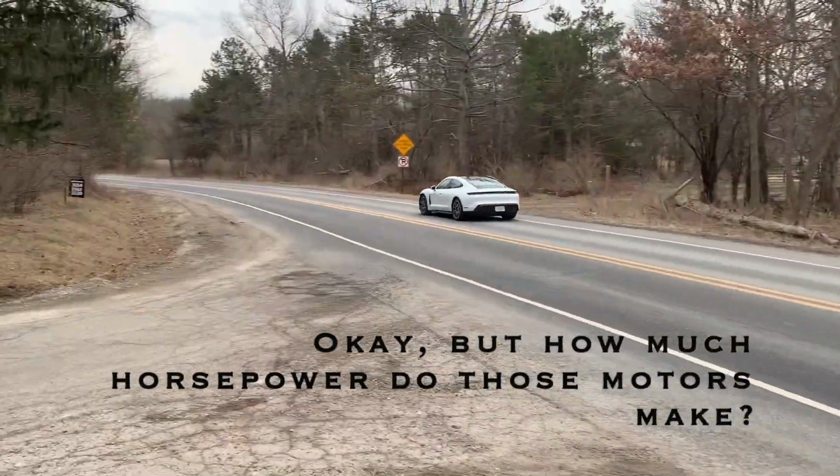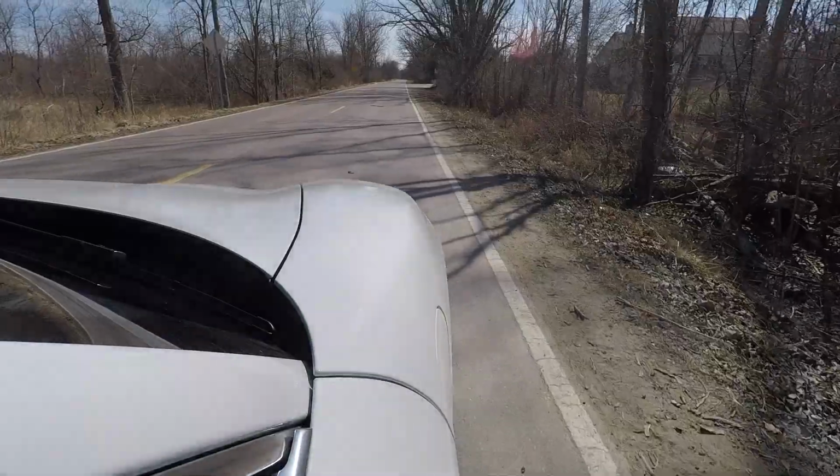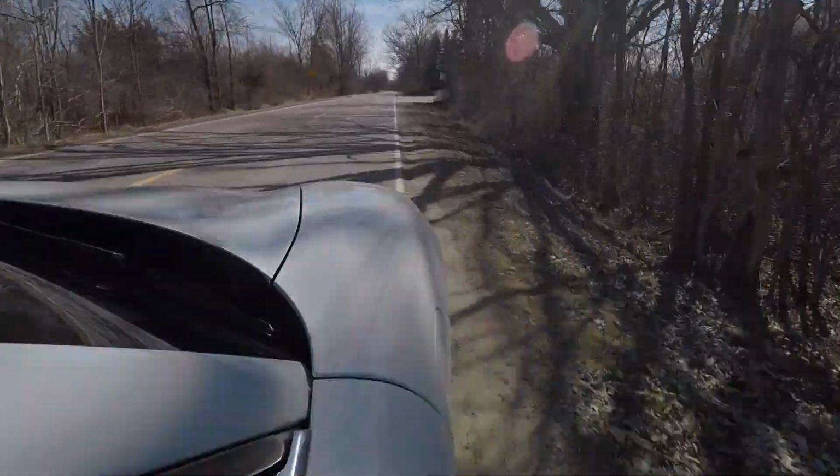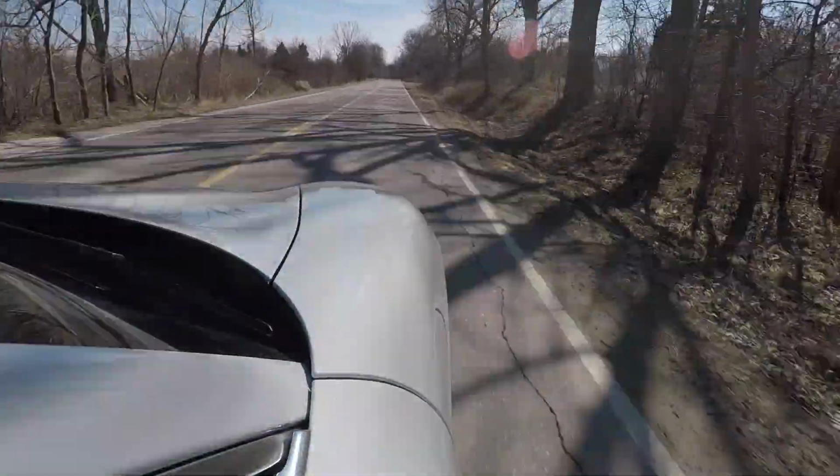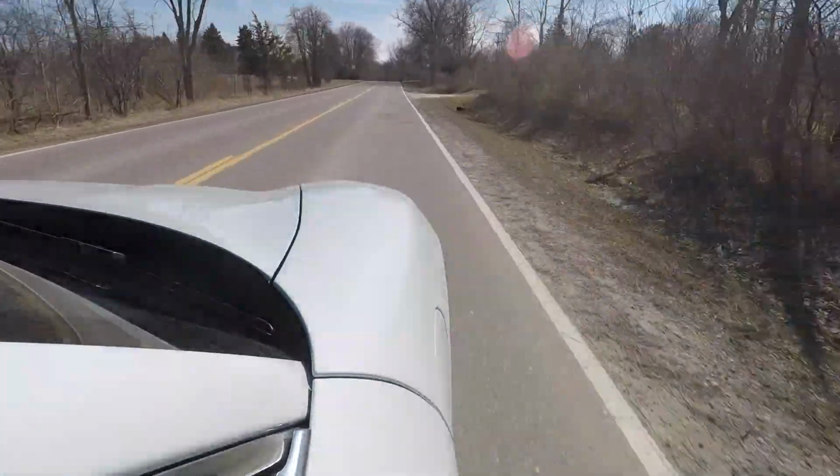And what that allows is the electric motor can spin at a lower rate at higher speeds. And so that's what allows the Taycan to have such a high top speed considering it's an electric car. 155 miles an hour is definitely higher than average. This car, the 4S with the Performance Battery Plus, the key word there is plus, and you get 482 horsepower, 479 pound-feet of torque, and 562 horsepower for a 3.8 second launch with launch control.